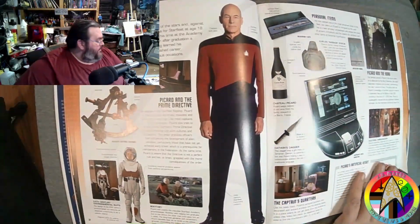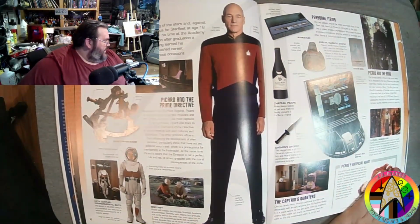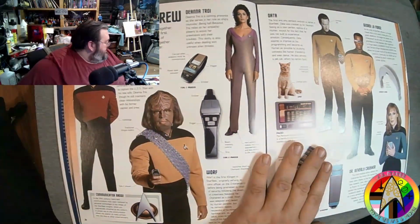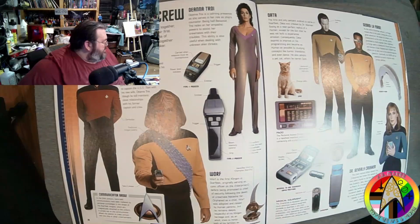Had a brain fart. And then just a single paragraph about him as Locutus. We get this 2-page spread on the cast.